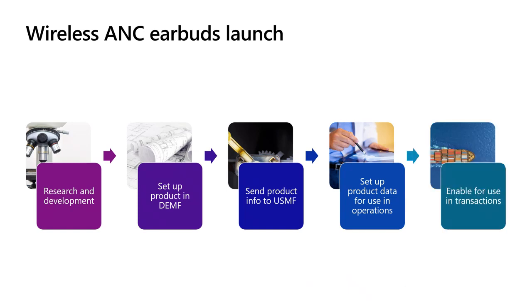And finally, we will go through our product readiness checks to make sure we're good to go, and then we'll activate our new product version. We want to make sure that there's both a BOM and a route on the product before we do any transactions on it.